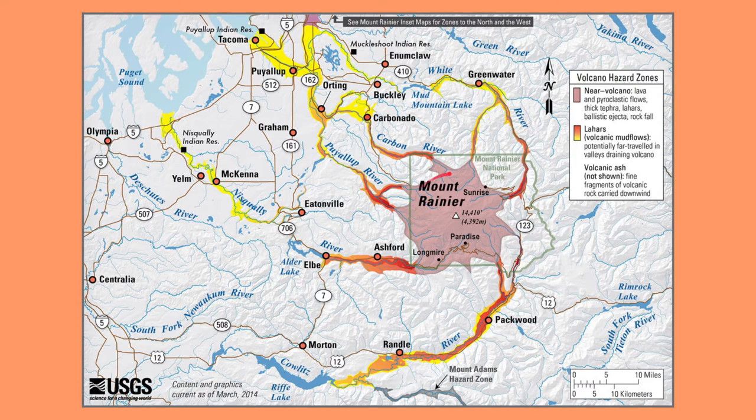So here we have a map of Northwest Washington State. Here's Mount Rainier. This is about the area where the pyroclastic flows would affect if Mount Rainier would ever erupt. So about 5 miles out in any direction. But you have these other areas where the lahars could potentially flow and cause a lot of damage.